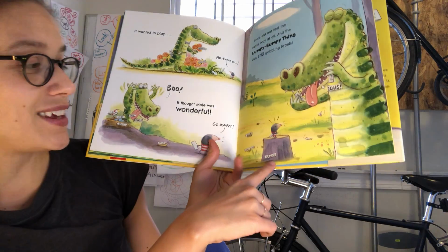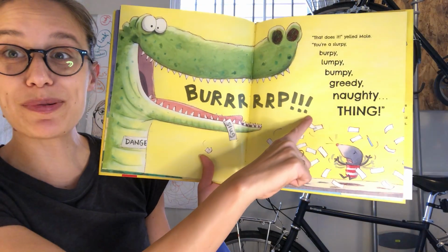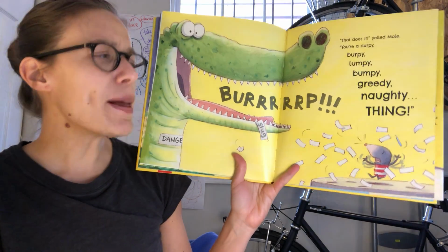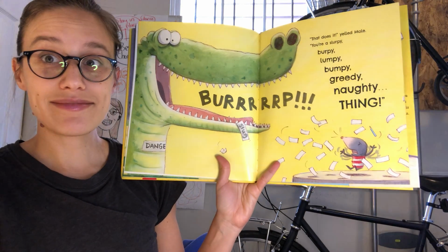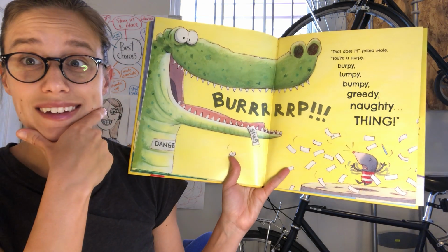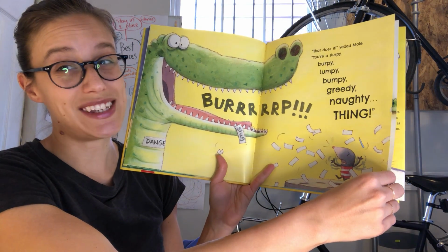He's still putting labels on everything. This one says stump, rock. Burp. That does it, yelled Mole. You're a slurpy, burpy, lumpy, bumpy, greedy, naughty thing. So now Mole has told this guy right here that he's naughty and greedy and burpy. None of those things are very nice. I think Mole's feeling really mad because the lumpy bumpy thing was gobbling up all his labels. Still don't know if he's dangerous though.